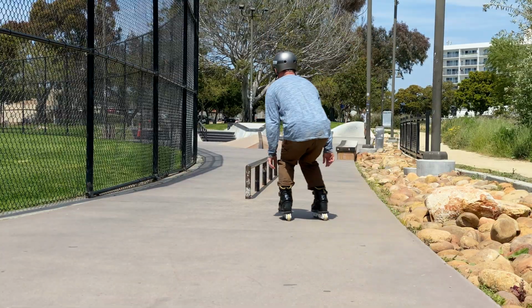I think it's a perfect argument for why you don't need to grab grinds necessarily. There's a time and a place. If you're doing a big backslide down a down rail, grab that thing, man. It looks great. Not grabbing allows you to get into different body positions and really do the trick the way you want to do it. And you move your foot around, show control, which you absolutely have to have in order to be able to do this.